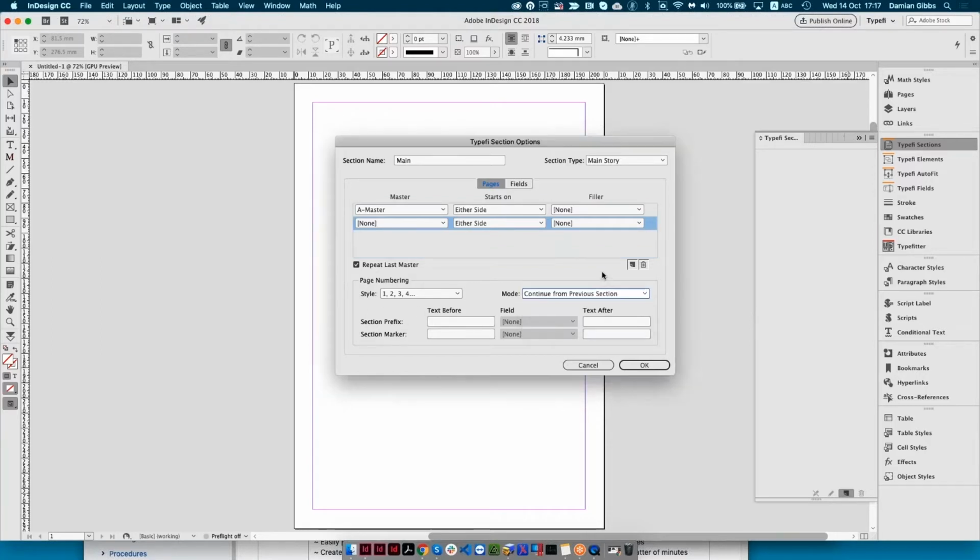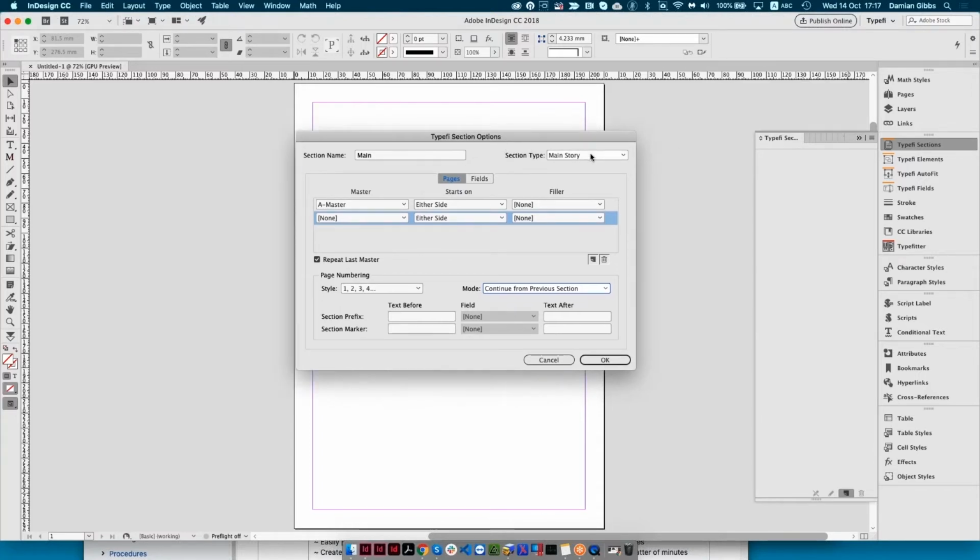Down below, we've got our page numbering, and we can say continue from the previous section. One of the main concepts around Typify is that you have different section types. So this one is the main story, and I'll show you in a second what the concept of a main story is. But within books, you also have table of contents and index and endnotes. And these section types are slightly different in that they allow content to be auto-generated. Once for example, a table of contents has been created and the document completed, the table of contents can then be generated based on the complete document. And the same goes for index and endnotes.